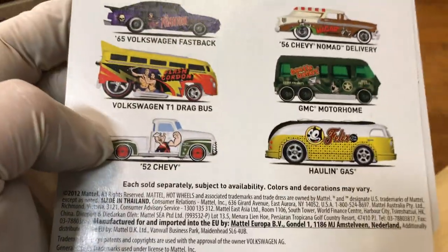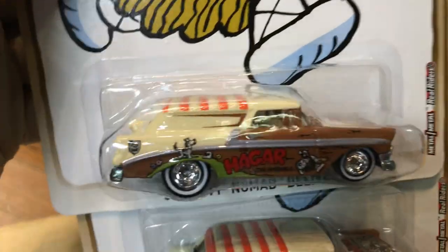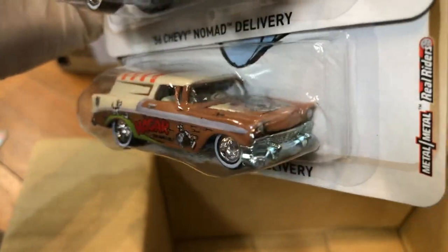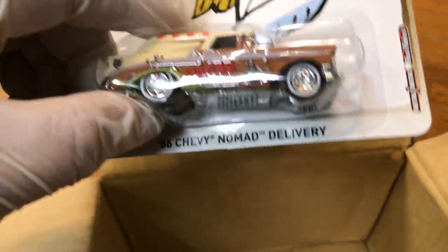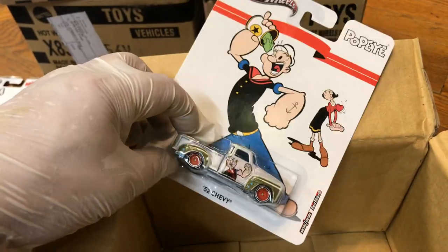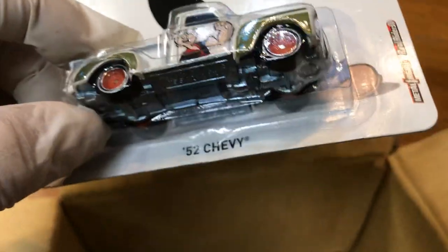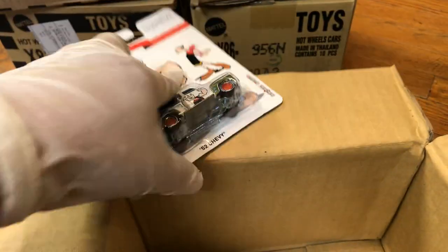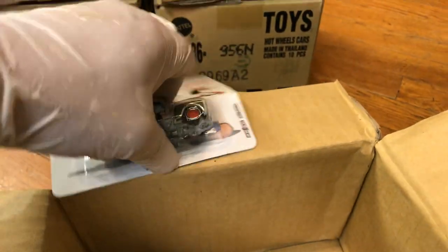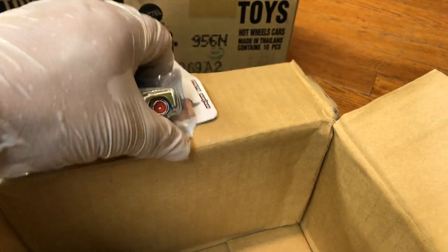Ooh, I like the 52 Chevy Popeye. Right, maybe it's in here. Hagar the Horrible. 56 Chevy Nomad Delivery. Pretty awesome. Look at that. Metal bottom. Rail Riders, like always. Here we have another one. 56 Chevy Nomad Delivery. And Popeye. Sailor Man. Beep, beep. 52 Chevy. Awesome piece. I don't have this one, so I'm going to keep it for myself. Make it breathe. Make them breathe, guys. So I'm going to put it with my little museum that I'm creating for myself here.